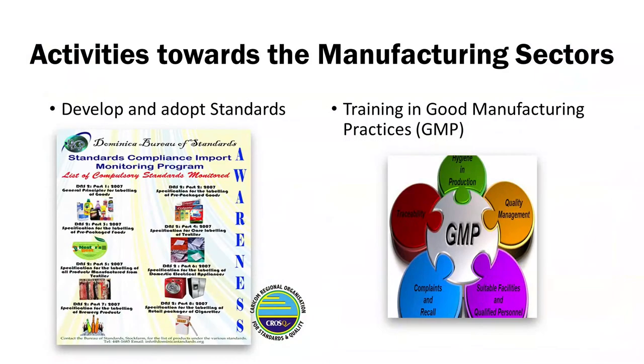As it relates to the manufacturing sector, the unit has 2 activities where they develop and adopt standards. As I previously mentioned, we have 8 labeling standards, where the most commonly used are for prepackaged foods and prepackaged goods, actually for local manufacturers. Also, this unit is responsible for training in good manufacturing practices, GMP.